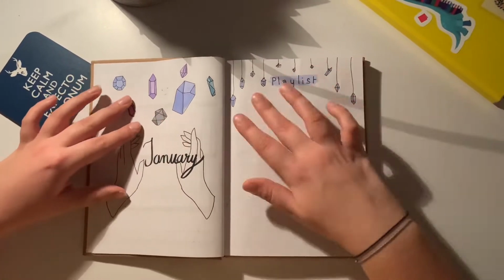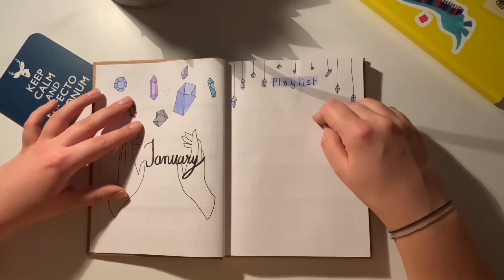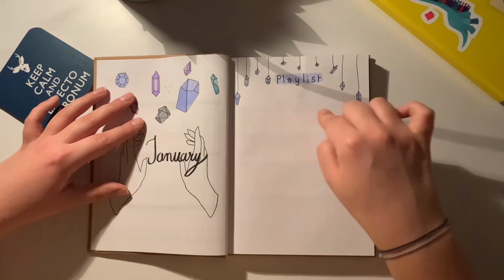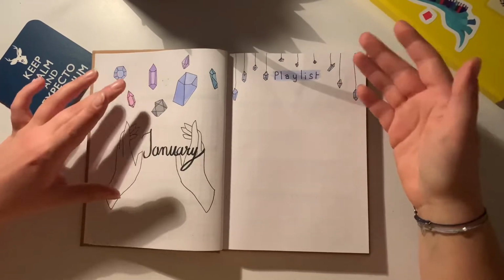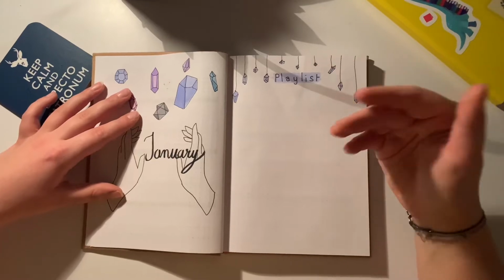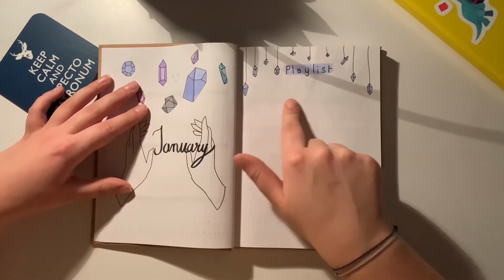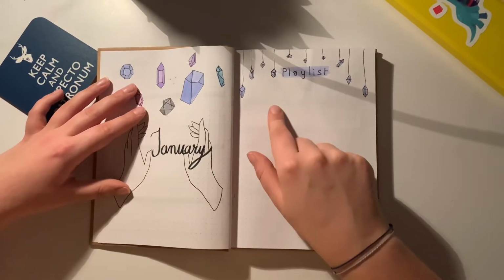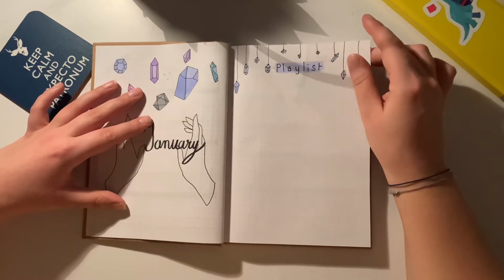And here we have my playlist. Basically it's something my best friend does: every month she puts the songs she listened to during the month, and I wanted to try it for a few months. Maybe I'm not going to continue, we'll see if it works for me. But I'm already sure that I'm going to put a song by Lizzo that I'm listening to on loop. So yeah.